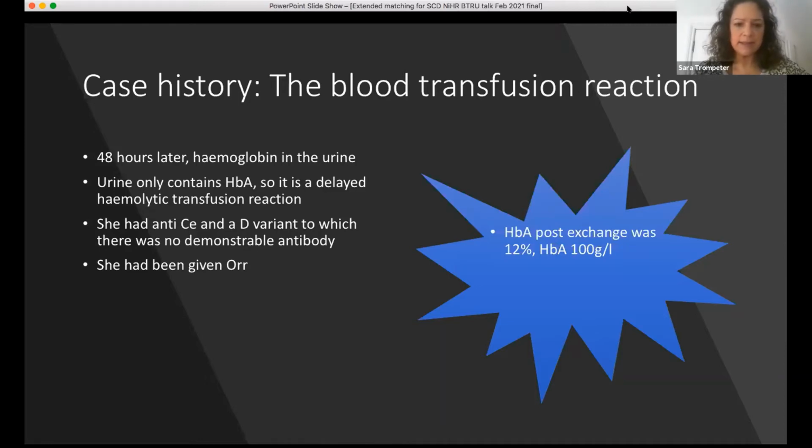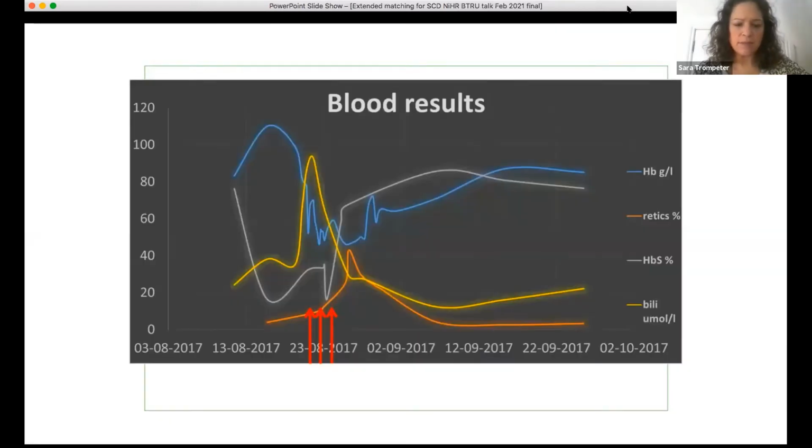Next slide, please. And this is what happens. And if you look, the hemoglobin is in blue, and the bilirubin, which is a breakdown product of hemoglobin, is in yellow. So that goes up when the hemoglobin goes down. And the S percentage is how much of her own blood is around. So that goes up steadily.